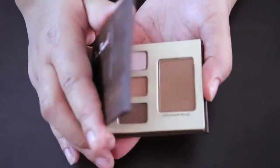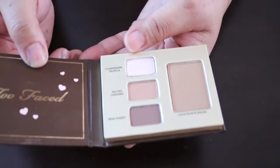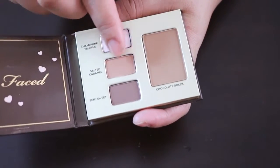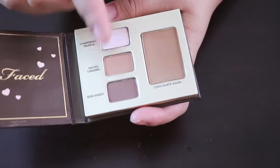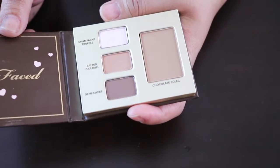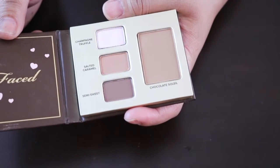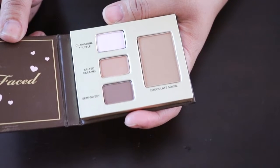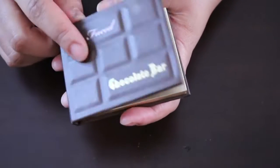Next up, we have the Too Faced Chocolate Bar palette. This is a tiny travel palette. I got this in a Sephora Rewards. Haven't used it, but I sort of like these two colors, even though they're very similar. So I think I'm going to keep this palette just to travel with, or just to throw in my makeup bag for work when I don't want my eyes to be bare, but I don't want them to be heavy either. So we're going to keep this palette.